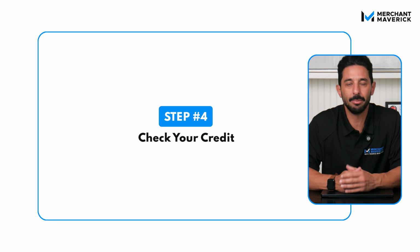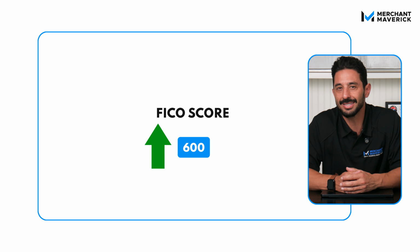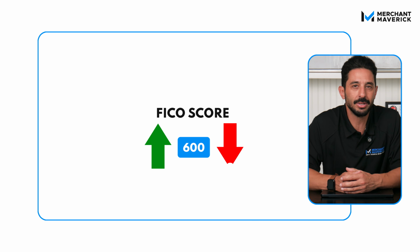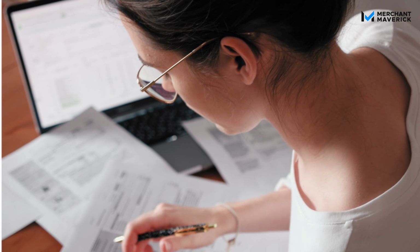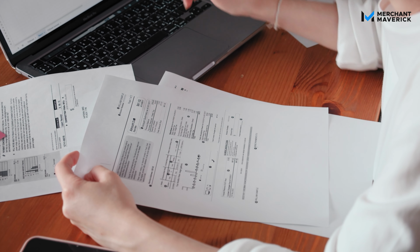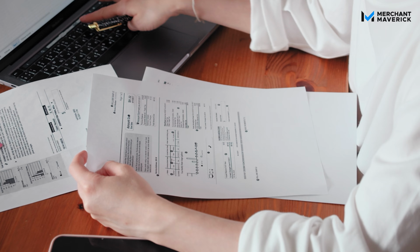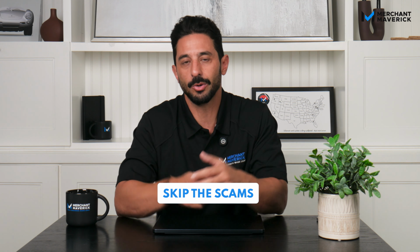Now, let's talk credit scores. It's not the only thing that lenders look at, but it definitely is a big one. Most banks want to see a FICO score in the high 600s or better. If your score is lower than that, you've still got options, but expect higher rates or shorter terms. So before you apply, pull your free credit report. Look for mistakes, pay down your balances, and lower your credit utilization. And be sure to skip the scams. Nobody can fix your credit overnight.